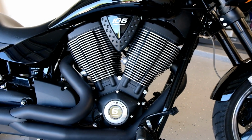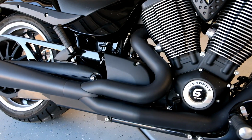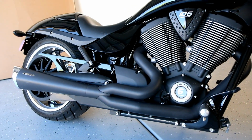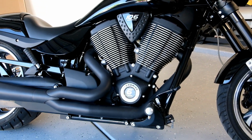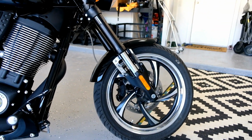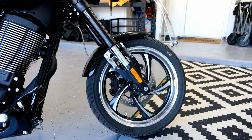Now, the guy who I bought the bike from, he had it listed for $5,800, and I found it on OfferUp. He'd been trying to get rid of it for well over a year. I hadn't been following it that long, but after talking to him, he told me that was the case. When I first saw it, the bike had been laid down and it had some blemishes. So when I saw it on OfferUp, I initially made him an offer of $4,500, and he wasn't going for that. I eventually came up to $4,700, and we went back and forth for about a month before everything actually worked out.